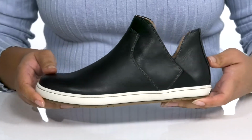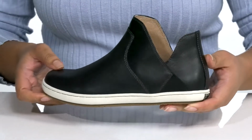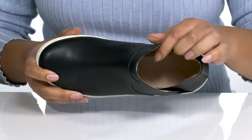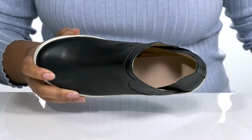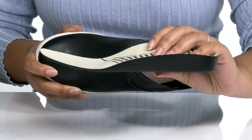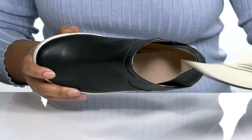These have a simple yet stylish look that would pair well with some skinny jeans and a nice sweater. Inside there is a leather and textile lining with a removable footbed that is cushioned for comfort with added arch support. You'll also get a small lift from the heel.